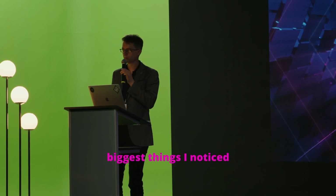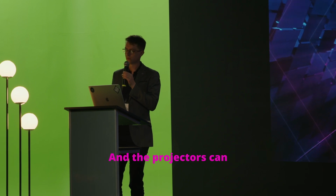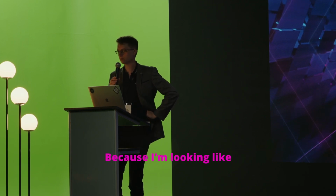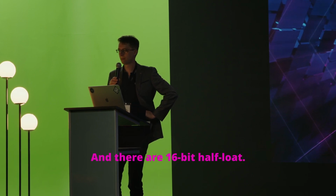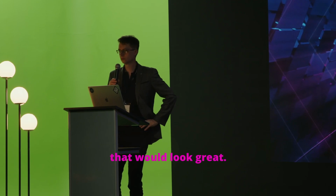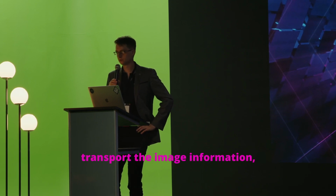One of the biggest things I noticed over at Paramount Animation, we have Christie projectors, for example, and the projectors can display up to 16 bits of color. But we don't have a way to get it there, because in Nuke or final images they're 16-bit half float, but DisplayPort is 10-bit. So you're immediately chopping off all of this extra data that would look great, and I assume that's a big issue for virtual production screens as well, since if you can't transport the image information, you're not going to get your complete bit depth.